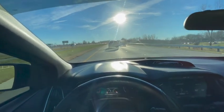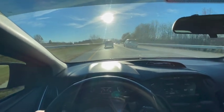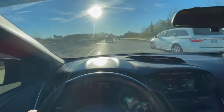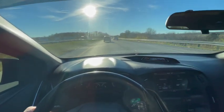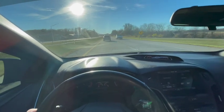Sorry for the sun, we're driving right into it this morning. Should change here in a moment. This road curves a little bit to the right. So I'm in 5th gear now, waiting for a clear road.